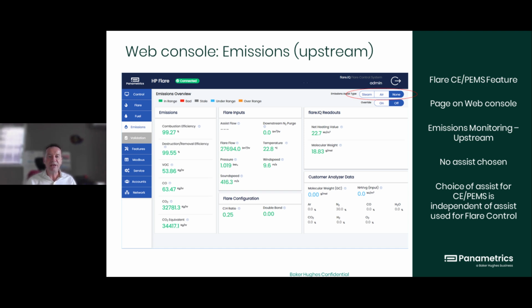When you are in the control room, you will have a human machine interface that looks like this. On the left-hand side, you have the different tabs where you have everything for configuration purposes, but from an operational point of view, what you will be interested in will be this kind of screenshot. You have on the left column all the CE percent, DRE percent, VOC mass, CO mass, CO2 mass, and CO2 equivalent mass. The flare inputs, if there's, again, nitrogen, the flare flow, temperature, pressure, wind speed, and sound speed of the gas mixture. As you can notice, everything is set there in metric units. Obviously, we can configure it either in metric or imperial.